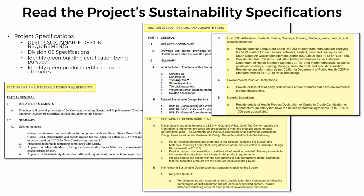So they're telling you what green building certification program the project is pursuing. In this case, the project is targeting LEED v4, or version 4. They're pursuing Gold, as well as the WELL Building Standard. They're pursuing Gold as well. So as we talked about earlier, it's important to make sure that we're selecting materials that meet both of these green building standards' requirements.